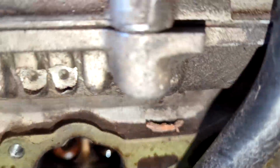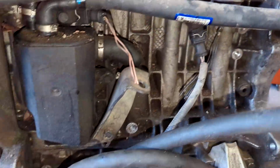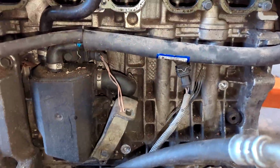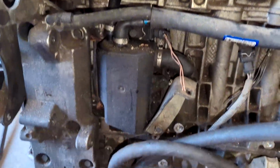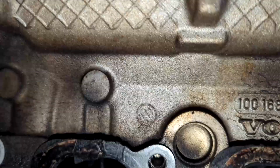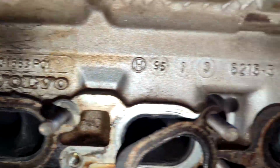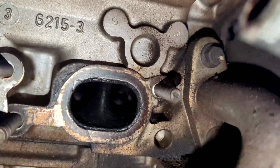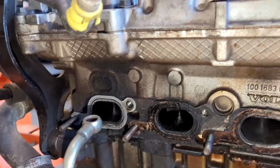Looks like the valves were cleaned off, the carbon on the intake ones anyway. Let me check the exhaust ones. I'm gonna put something in this hole. I'm gonna blow this dirt off from around here. Fill up those holes. Just blow the dirt off. Yeah, those valves, exhaust valves, still have carbon buildup on them. So they didn't clean those off. They might have just dropped the head on here without rebuilding the head.